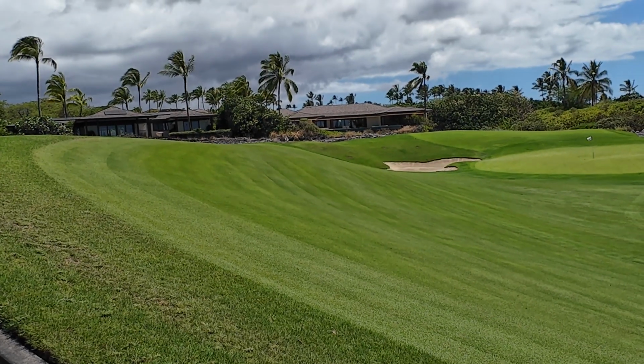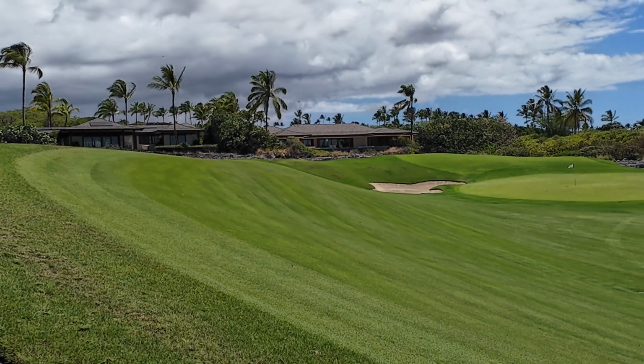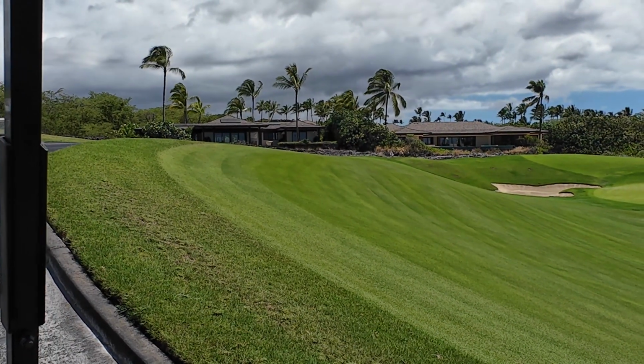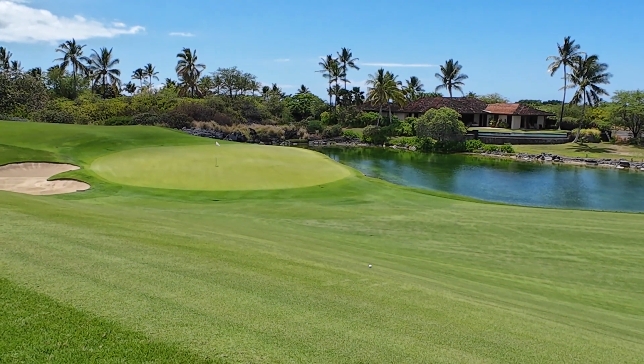Okay, so this is an example of how Hualalai is the ultimate resort course. See this giant ridge right here? So par 3, water on the right, you've got all this safe area to miss left, and there's a good chance that if you miss left, it's gonna roll right down to the green, or at least just short of the green.